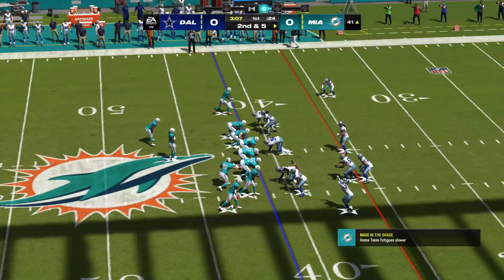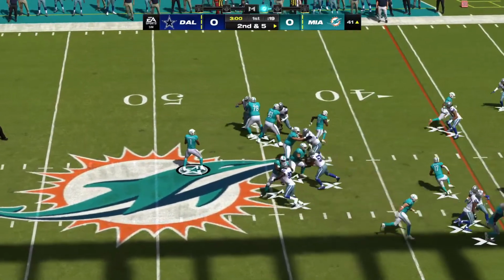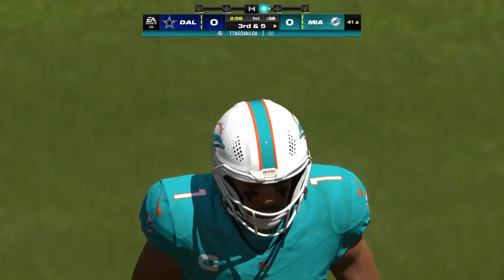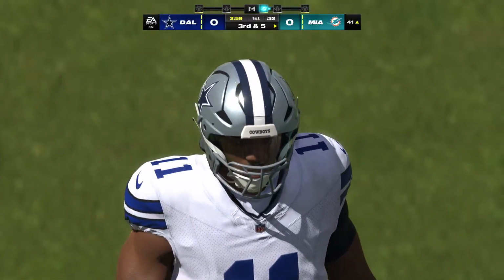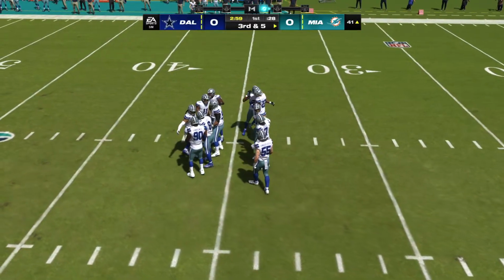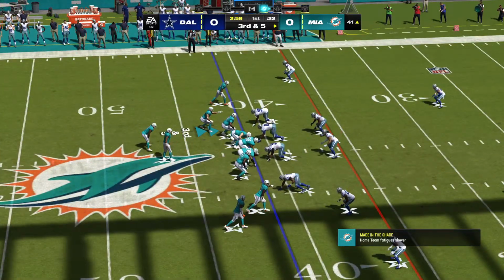From the 41, here's 2nd and 5. Looking to pass. Tua. And this one is going to be off the mark. Too far out in front. Just a little beyond the reach there of his receiver. That's probably one he wishes he had back. He wishes it had been 7-on-7 in practice, or maybe even routes versus air, because that's a completion he makes 9.9 times out of 10. Just missed that one.